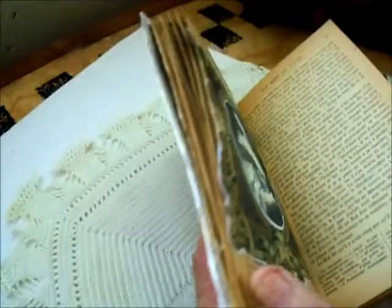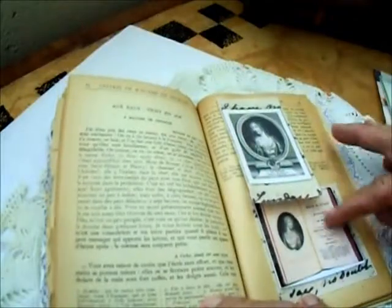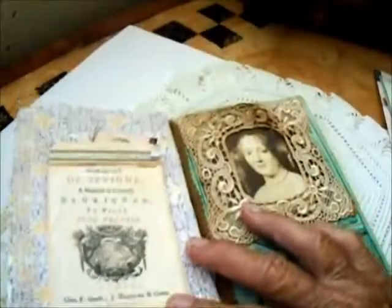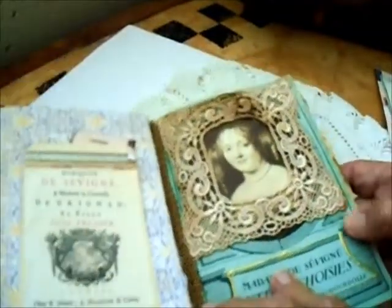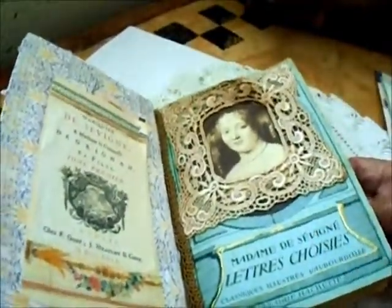I've collected, I don't show them here, a number of images and paper and stamps and so forth pertaining to the era. And as I said, I am looking for more data on her and more old letters, and if I can't find more of her old letters, then what I'm going to do is just use old French letters that I either have in my stash or that I've come across, and I'll just reproduce them some way.